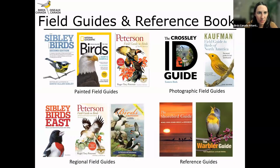Apart from technology, paper field guides are also really great to have. Being able to just flip through the guide is very valuable so that you can get an idea of what all the options are and have easier comparisons between species. They're really nice to be able to bring out in the field with you as well if you want to. They come in different versions that are just based on what you prefer best yourself.